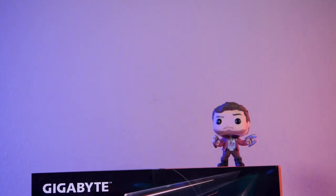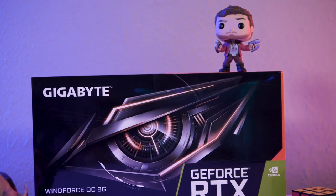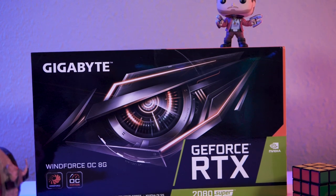So with the CPU and the motherboard selected, the next thing I had to find was the graphics card, and you know, let's go big or go home. So what I went with was the GIGABYTE GeForce RTX 2080 Super Windforce with 8 gigabytes of 256-bit GDDR6 RAM. And this thing is amazing. It's a beast. If you need it, and you don't have it, buy it. You want it, it's amazing. I don't need to say more, just go with it.